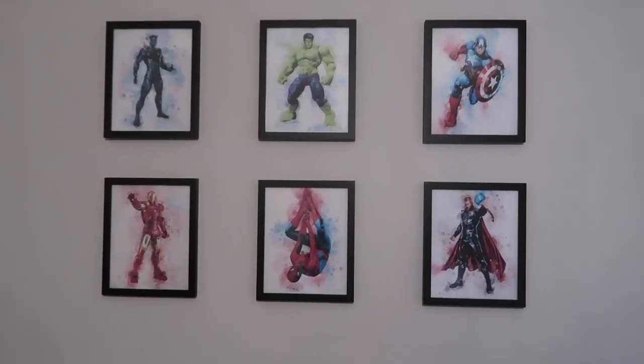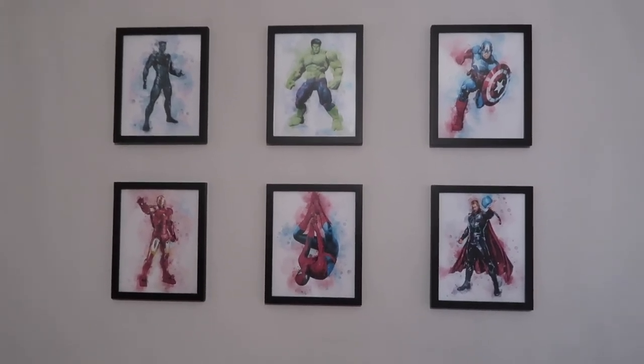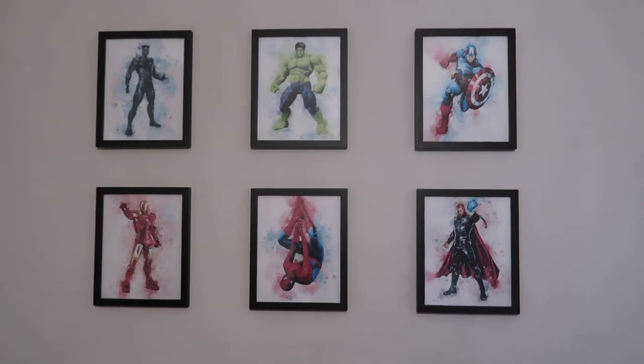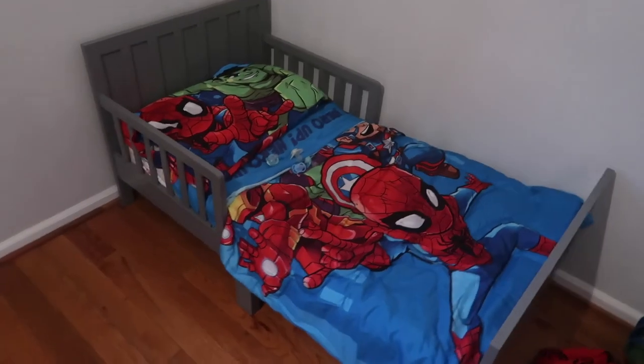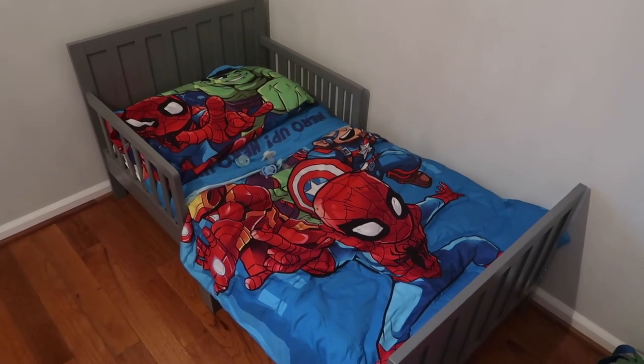And then these prints I got off of Etsy. I paid for them, and then I just printed them out on my printer. And then the picture frames are from Target. And then his bed, I got his toddler bed from Target, and then the bedding from Amazon.